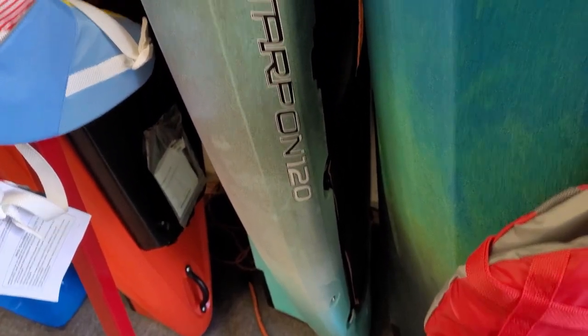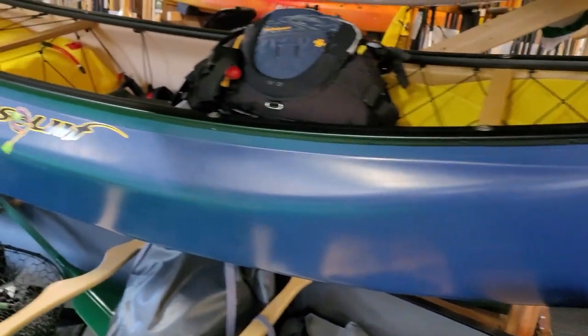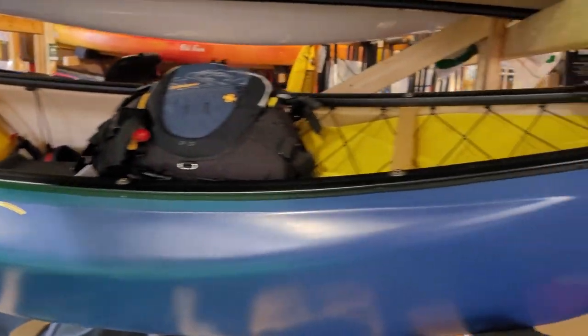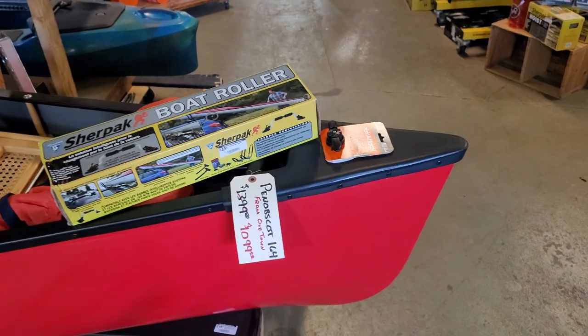Got 10% off of this Wilderness Systems Tarpon 120. Can't really get you a decent look at that, but that's a nice boat. This Esquife Zephyr, this is kind of like a whitewater canoe. That's pretty cool. That's marked down. They've got an Old Town Penobscot canoe marked down.